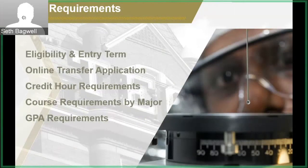Now let's go over the requirements for the Veterans Pathway Program. To be eligible for the Veterans Pathway Program, applicants must have completed active duty military service in the U.S. Armed Forces within the past 5 years. Please see the veteran definition as outlined by the U.S. Department of Veteran Affairs.